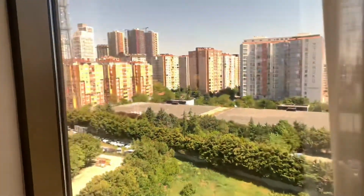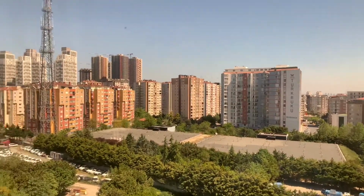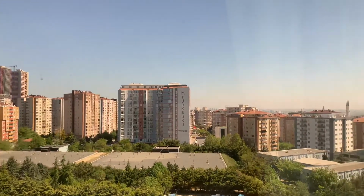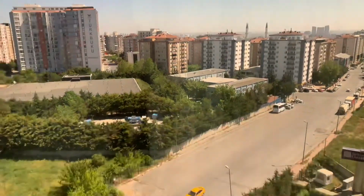Guys, this is the view, the street view. So this is the front of the hotel.